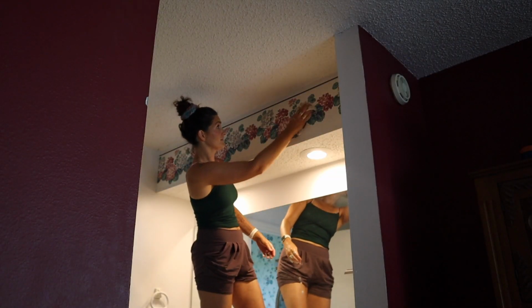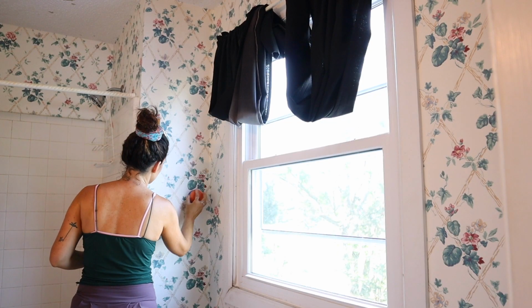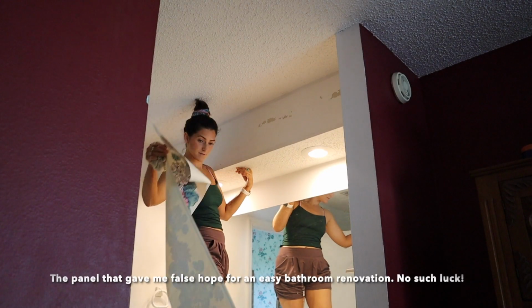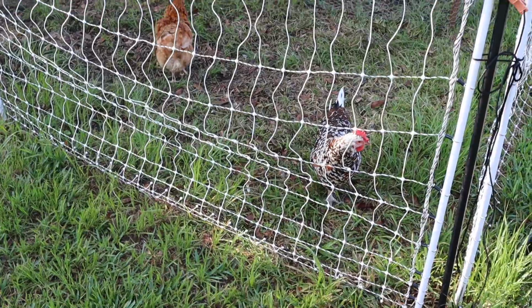So while I walk out to the chicken coop to show you guys that, we have also been working on removing wallpaper from the upstairs bathrooms, which, if you've ever read or heard about removing wallpaper, it's as frustrating as it sounds and is completely tedious. And that has been my big project, to do a little bit of that, and it's taking a while.